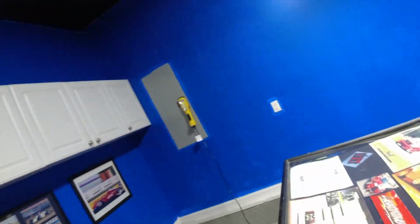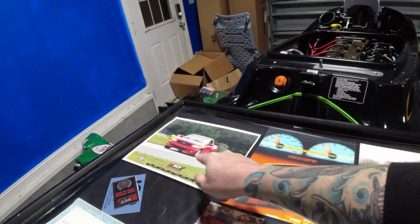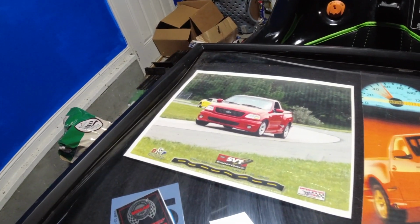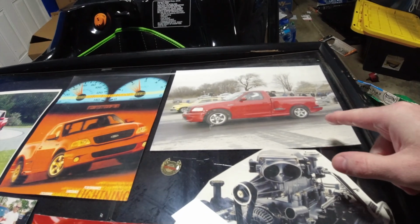So that was actually the first time I ever took it on a road course. I only did it once, but I'll show you guys something. That would have been from that event right there. That was me. And yeah, this Lightning I had was super sick. It was lowered.